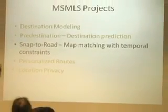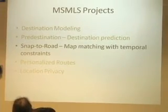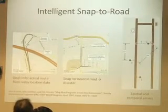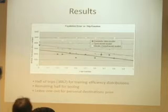So another project that we did was, oh yes. How did you determine when a driver was stopping, like that was the destination?